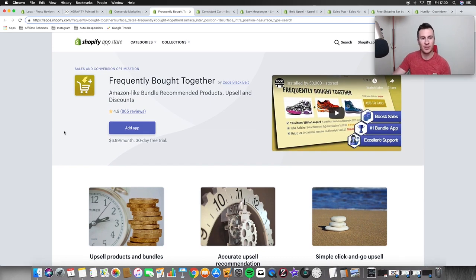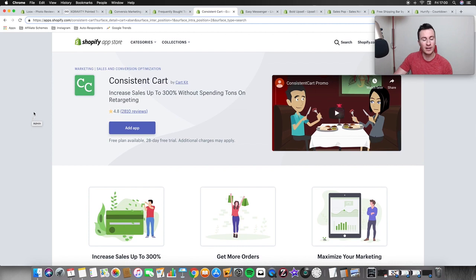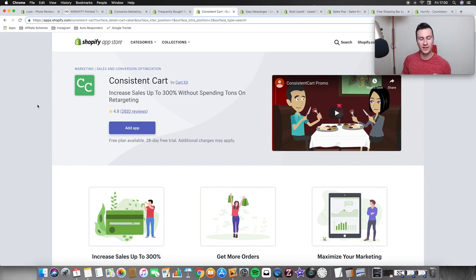Moving on to the next one then, we have a handy little app called Consistent Cart. And what I really like about this one is that you can set up different email sequences. And once they're set up, it's pretty much fully automated. So you pretty much just have recurring revenue coming in every month, and you don't have to do anything extra. It's almost like free money.